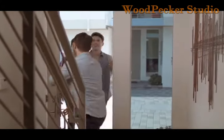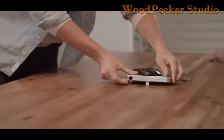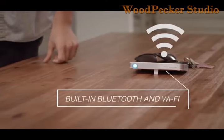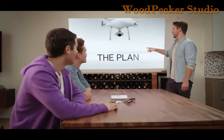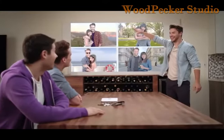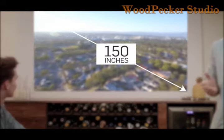Introducing the all-new Laser Beam Pro. Its compact size means it can go just about anywhere you do. It can set up in a snap. Laser Beam Pro connects conveniently to both Bluetooth and Wi-Fi, and even has a built-in web browser for web surfing and presentations on the go, and projects an image size up to 150 inches. You can even use it while charging.